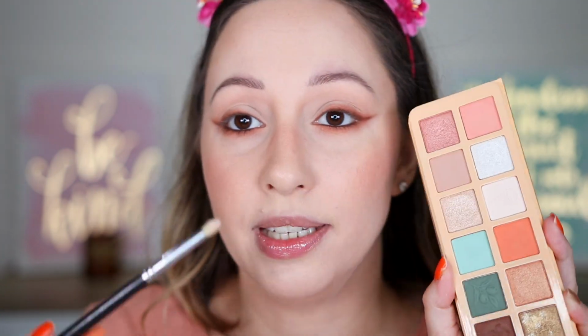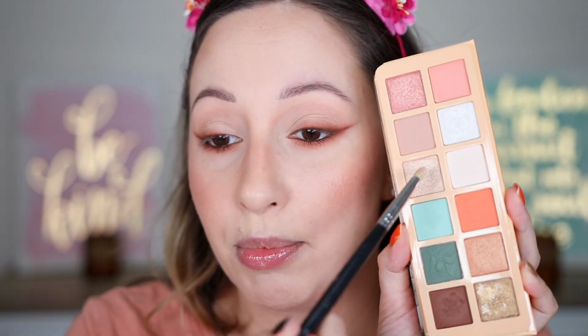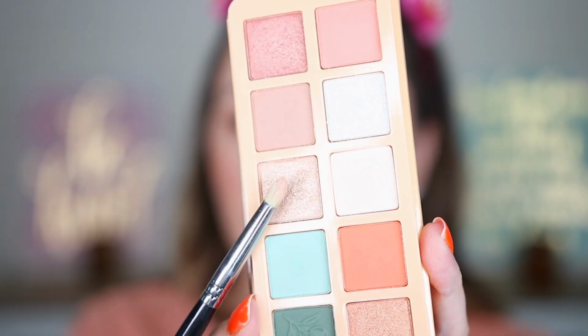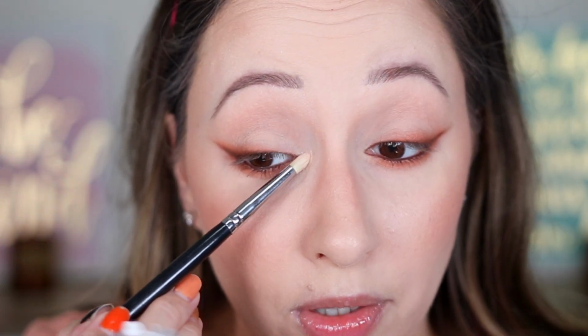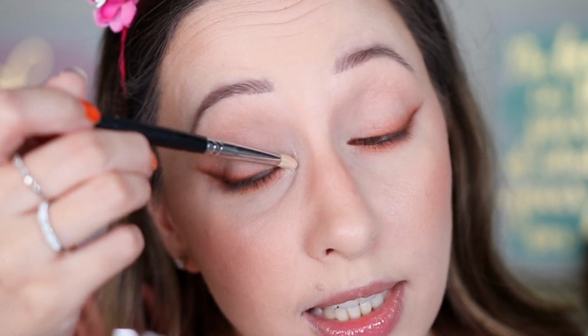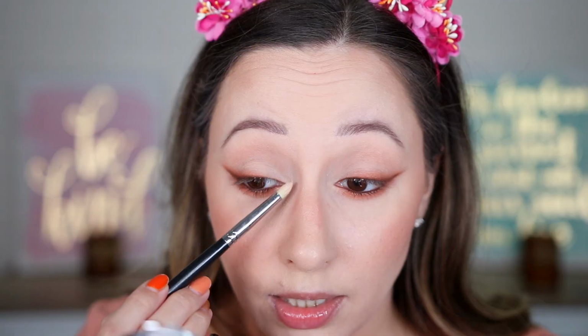The next step is to highlight the inner corner, and I'm gonna take this light champagne eyeshadow. You can also use the highlighter that you applied on the cheekbones, and this eye look can look very nice with golden shades as well in the inner corner. And I'm trying to keep this to the tear duct.